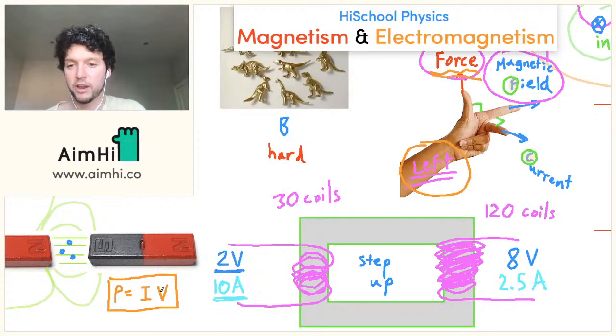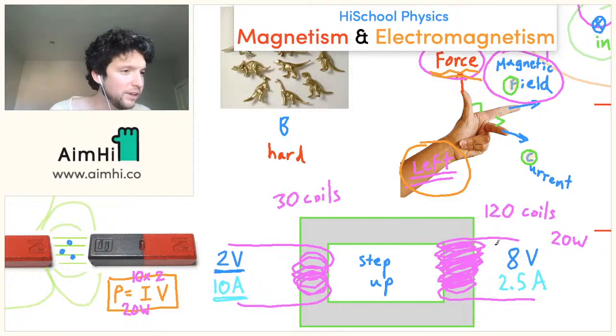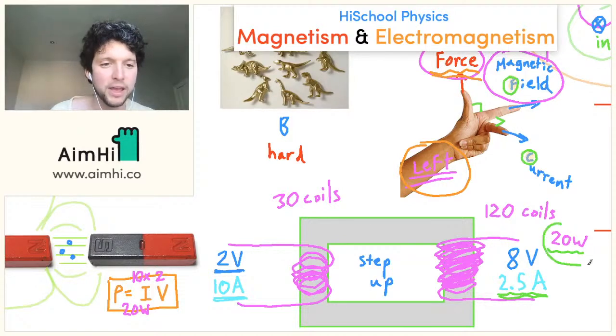The power is equal to the current times the voltage. So if you put 2 volts in and 10 amps in, then the power is equal to 10 times 2, which is 20. So we've got 20 watts as the power going in, which means you've got to have 20 watts as the power coming out. So the question is, if power is current times voltage, what can the current be so that when you multiply it by the voltage, it still gives you 20? And the only thing that makes sense is 2.5 amps. 2.5 amps is the only thing that when you multiply it by the voltage will give you the right power.